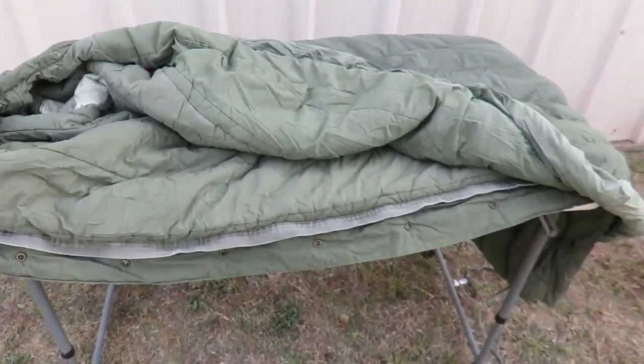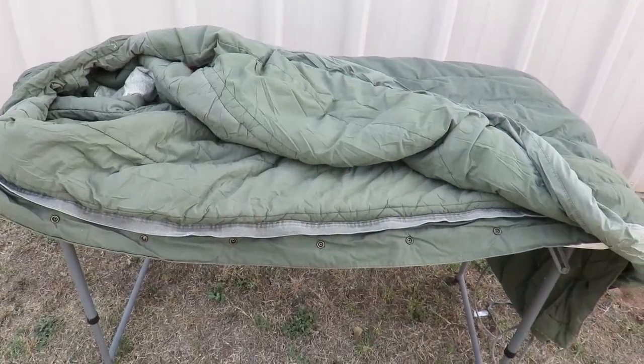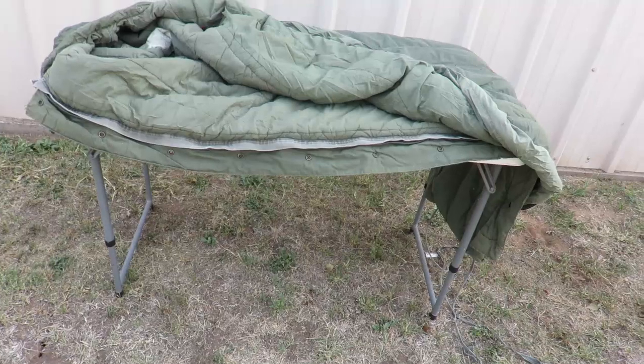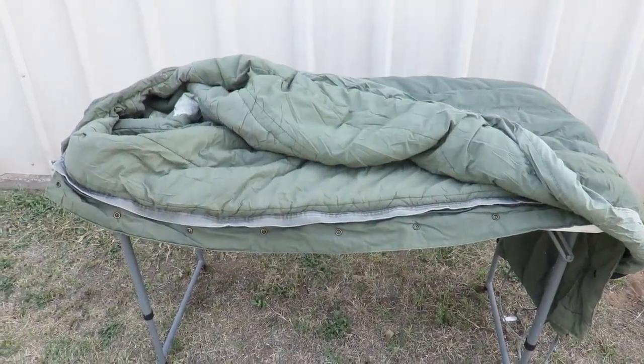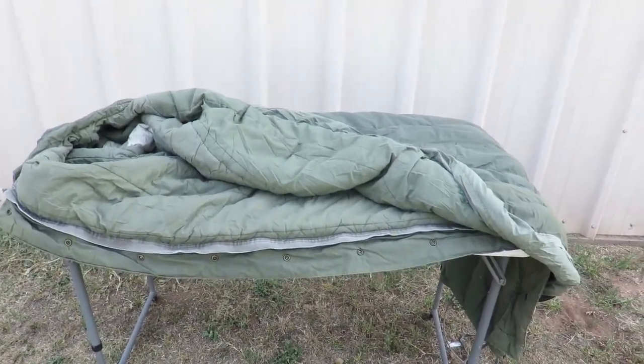It would be really good for winter camping. You would die if you try to use it for summer camping, especially here in Texas. You'll die anyway, because it's just so hot right now. That's why this video's in the shade, just trying to help me out. But hey, great bargain for $5.